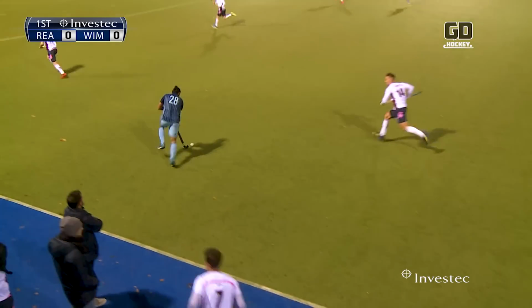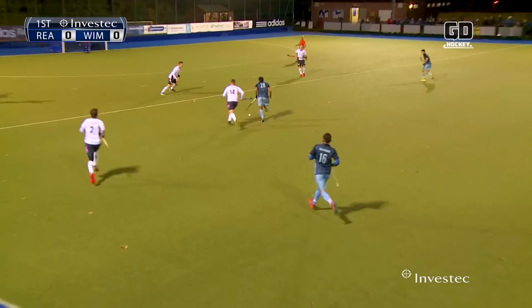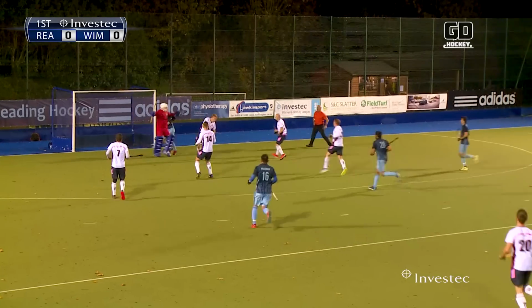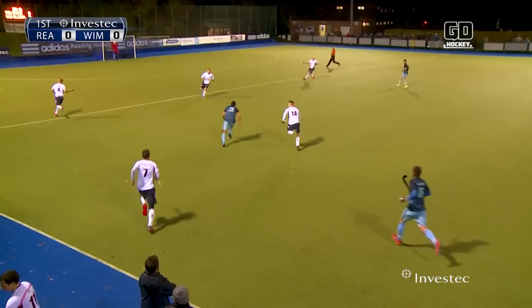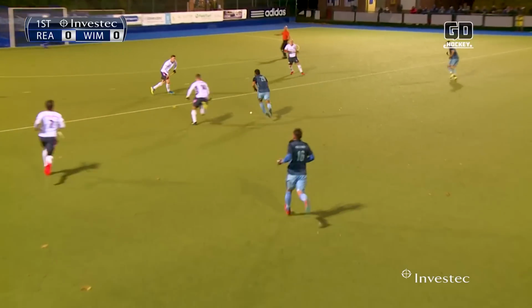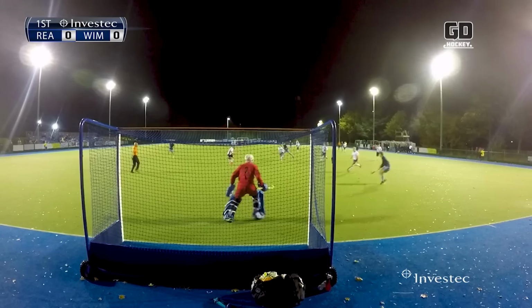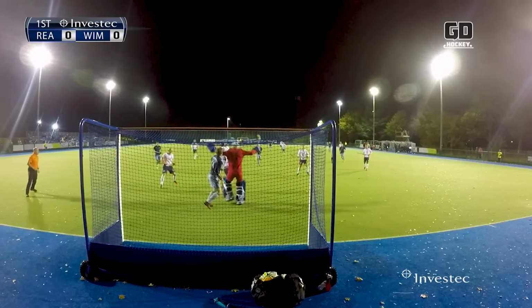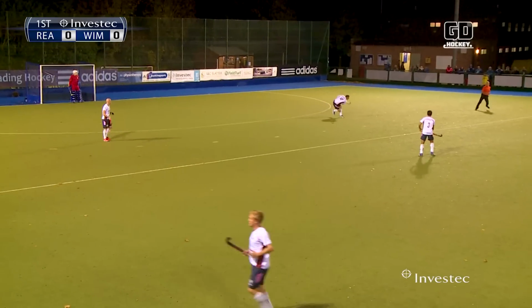On the back, off the left-hand side, go Reading. Lovely ball. Here is Batchuk. Batchuk driving. Batchuk up to the 23, ball in, finds Richards. Richards with the first time shot, comes back off the keeper, and Wimbledon survive an early scare as well. Lovely run from Batchuk. Richards totally unmarked. Bailey makes the save, and as it rebounds up, Richards can't quite get it on the reverse stick.